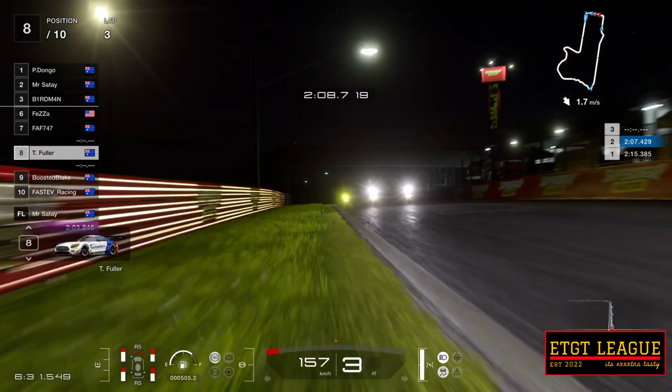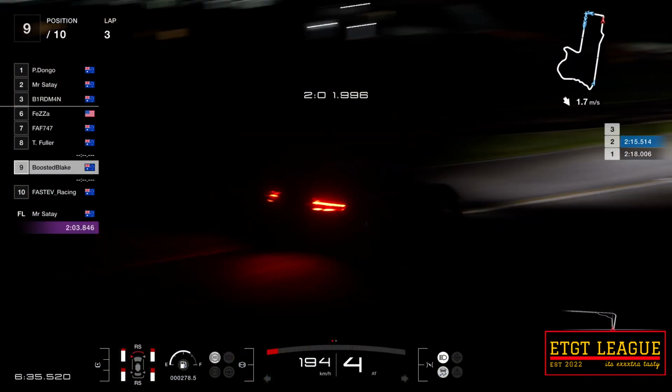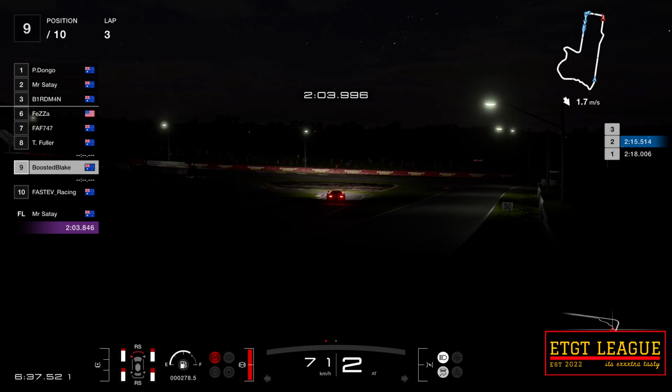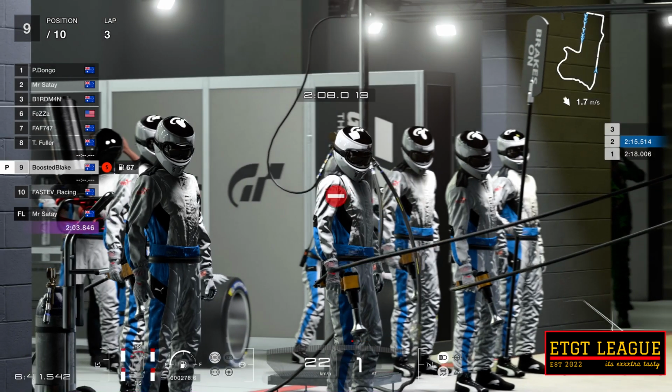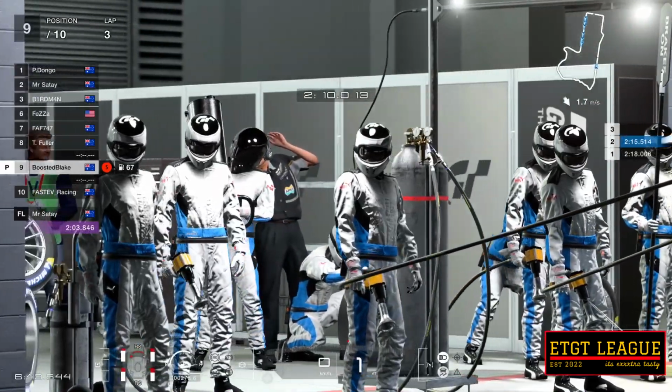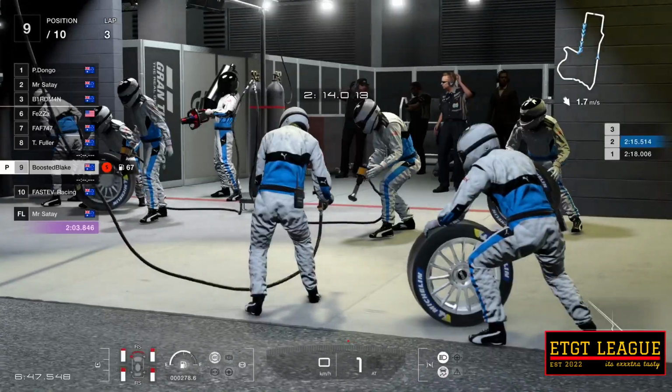Went up to Boosted Blake there for a sec. Let's see what he's up to. He's back here. Nice position. He's got damage. He's in the pits now. So Boosted Blake in the pits. He's going to repair that damage, it looks like. And yeah, there we go. Colin Racing Team waiting for him on their side of the garage as they come out and they'll service the car.